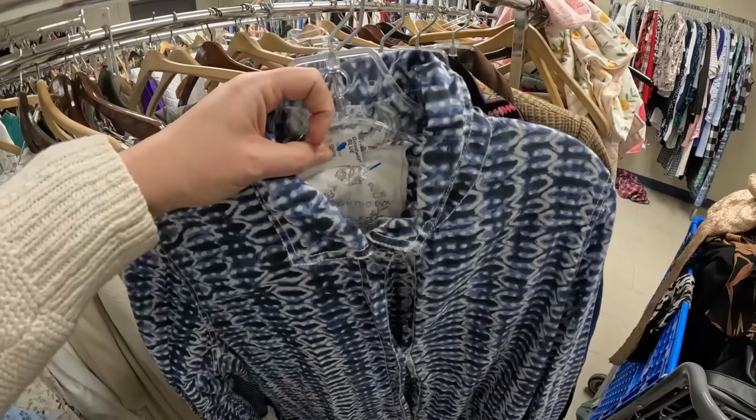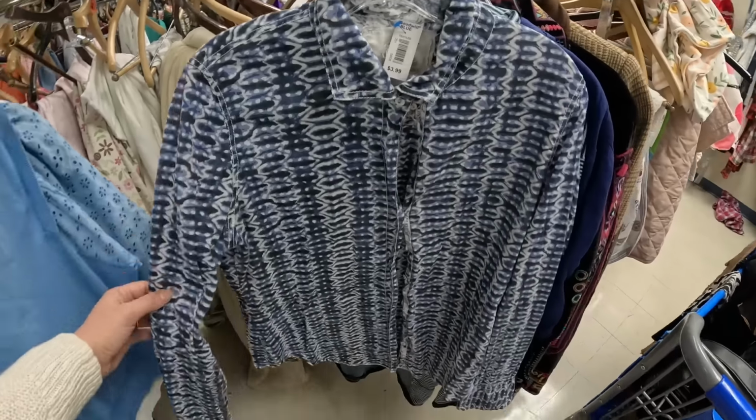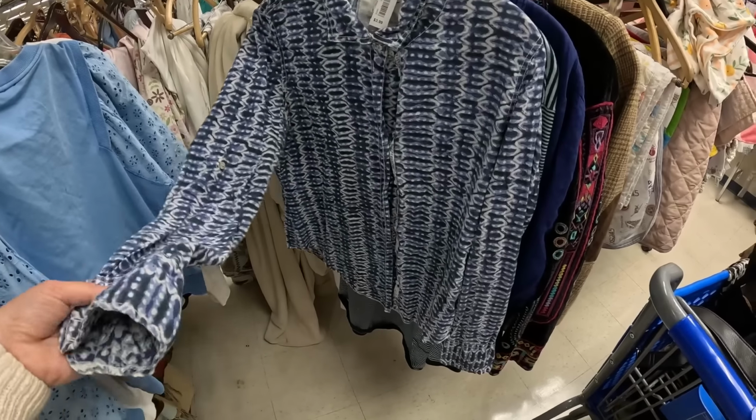Had really great luck with this brand. It's Sino. They sell this brand for Sundance, and they also sell it for Free People sometimes. It's only marked up to $4, and they make really high quality button-up shirts with these fun prints. And again, I've sold them before, and they typically sell for around $40.